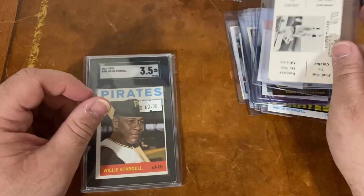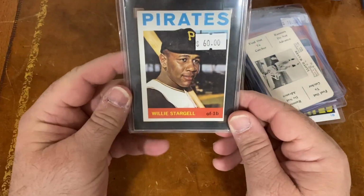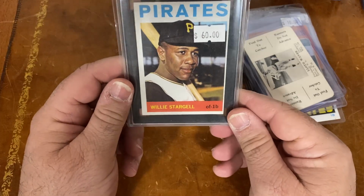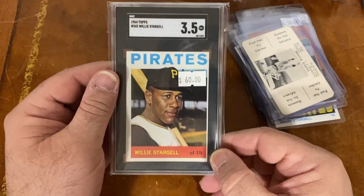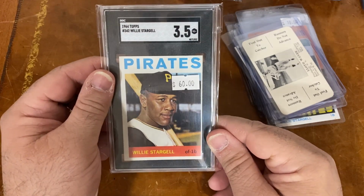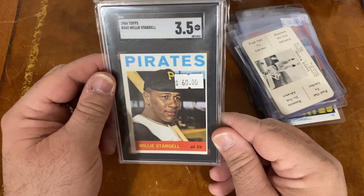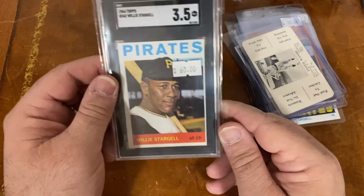And the last card I got, this was the first dealer, so I was looking for a 63 or 64 Stargell. I ended up with a 64 Stargell here. He had this listed at $60. It was graded by SGC recently, 3.5.